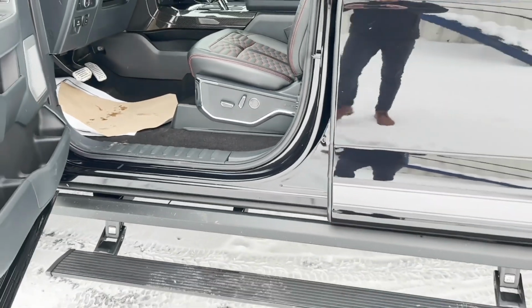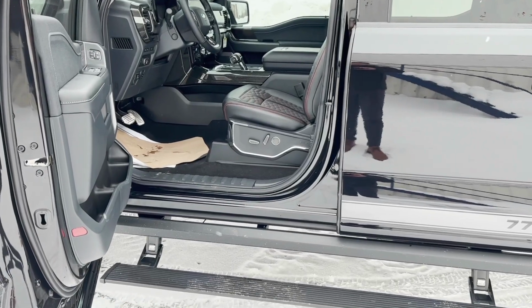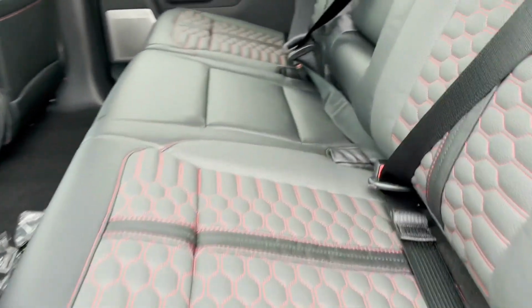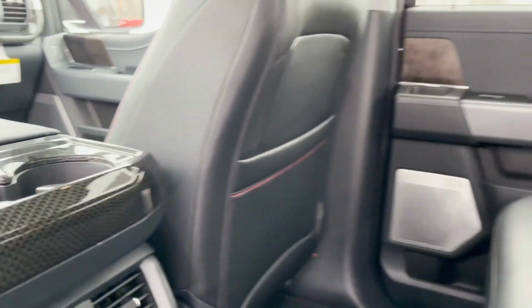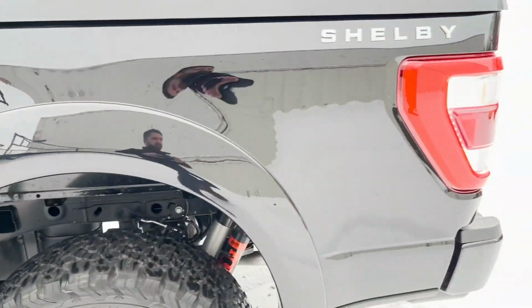You can see as soon as we open that door, the AMP Research running boards come down for you. Obviously, with this thing being lifted, you're going to want to be able to get up into that truck, and those AMP Research running boards are going to help you out. We'll get into the front seat in a little bit there, but you can see they change out all the leather on the interior. Do a lot more work. You can see the carbon fiber in the cup holders there, a little bit more in the front, which I'll show you there too. Really nice leather. Again, just adds to the customizations of this truck.